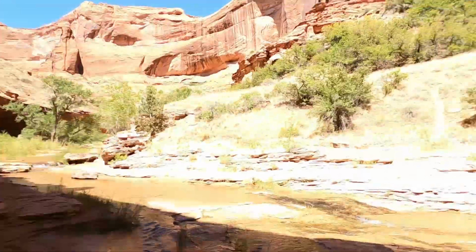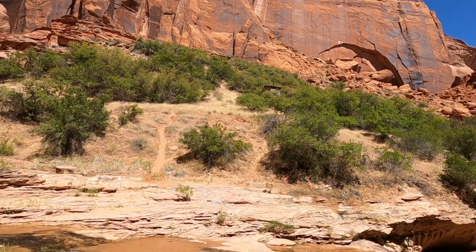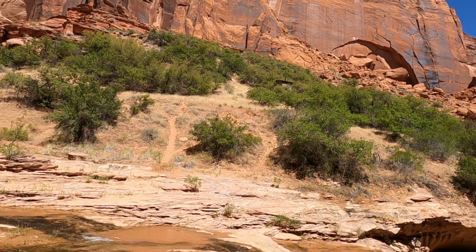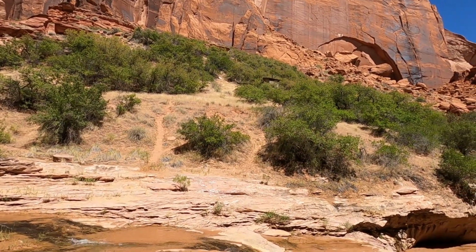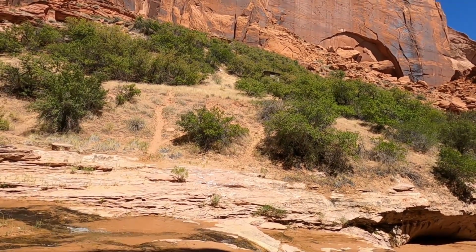Well, we are on our way back up to camp now. We got about another 3.5 miles to go. Just stopped here to hang out in the shade for a little bit. And there's a bathroom up there. I've heard something about it, something along the lines of it being full. I don't really know what that means, but I guess I'm gonna find out.